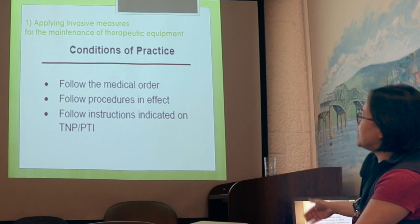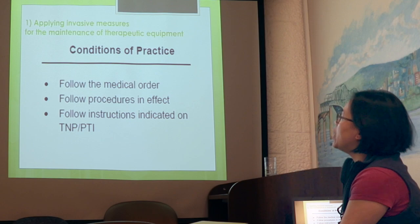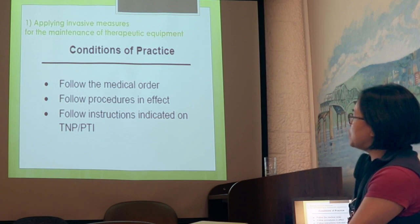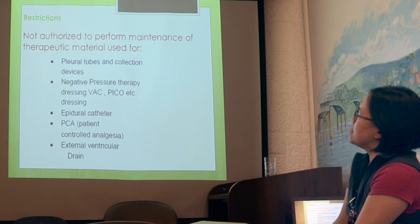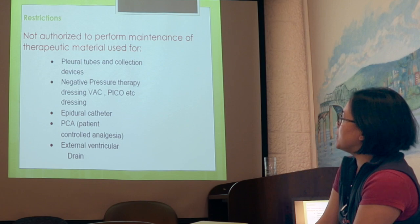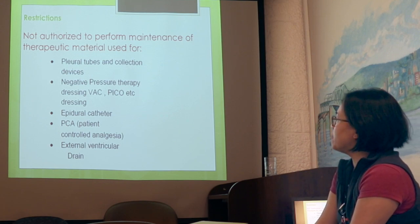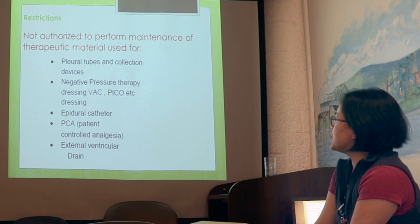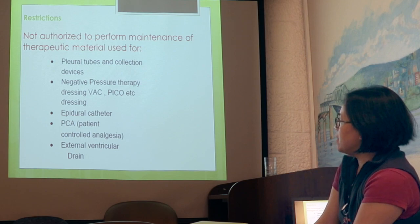The conditions of practice, this is going to be pretty repetitive. They have to follow the medical order, follow procedures in effect, and follow instructions indicated on the PTI. The restrictions, they are not authorized to perform maintenance of therapeutic material used for pleural tubes and collection devices, negative pressure therapy dressings, VACs, PICOs, etc., the epidural catheter, the PCA pump, and the EBDs.